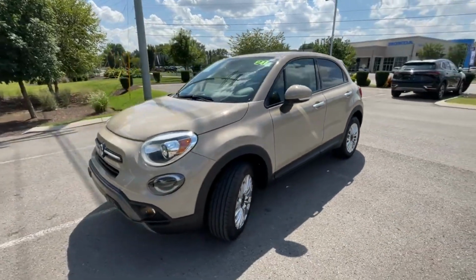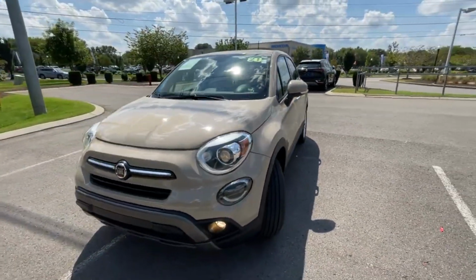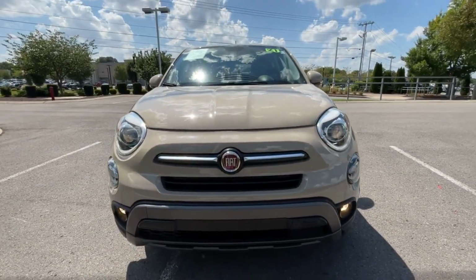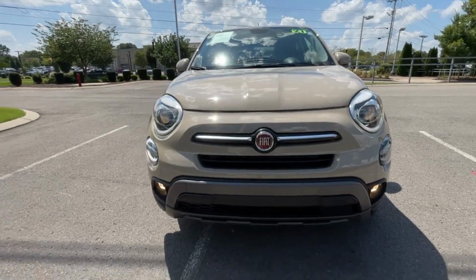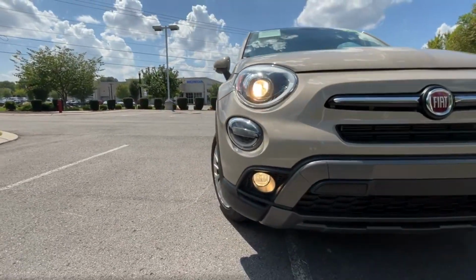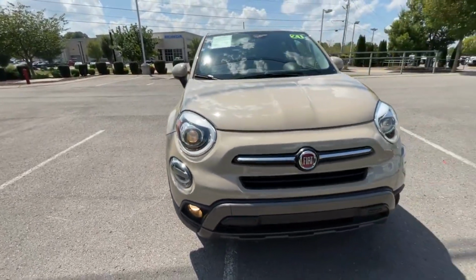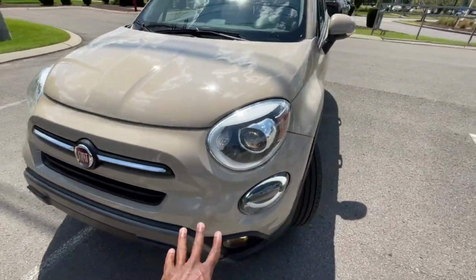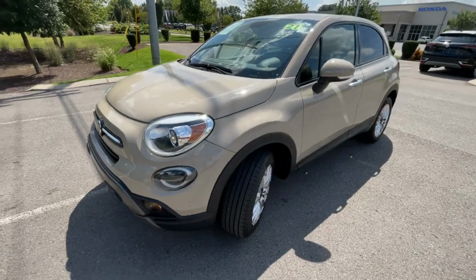Sorry, I'm right by the highway. That gives us 177 horsepower, 210 pound-feet of torque. Around to the front end here, we do get our LED daytime running lights, halogen headlamps and fog lights. A very interesting design in my opinion, but I will say this paint looks magnificent on here. It doesn't look like there's a lot of road rash on the front.